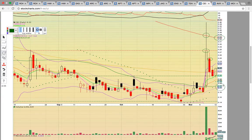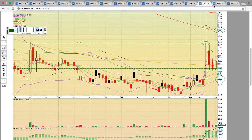If it drops back below 21 and the 100-day simple moving average turns into resistance, you could see a drop down to 17 to test that 50-day simple moving average in the middle Bollinger Band. So that's the downside risk. It really needs to stay above 21. But if it does, it's got some good upside potential, so keep an eye on it.